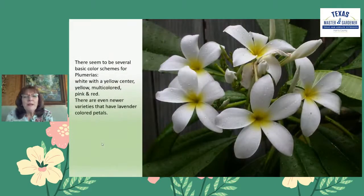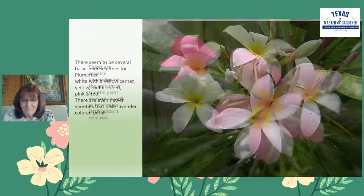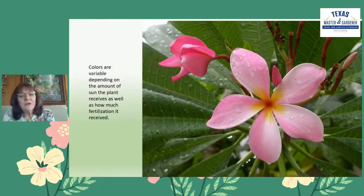There seem to be several basic color schemes for plumerias. It's white with a yellow center, like here, solid yellow, multicolored, pink, or red. There are even newer varieties that have lavender-covered petals. Colors are variable. They depend on the amount of fertilization that a plant has received and also the amount of sunlight the plant has received.